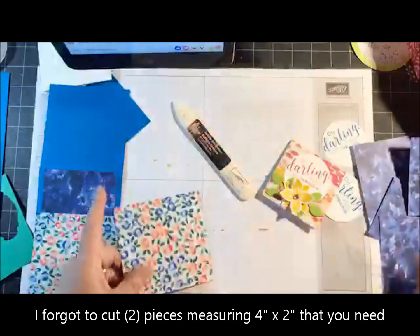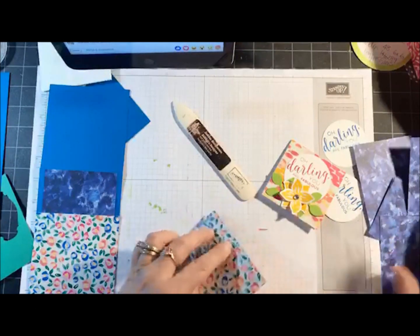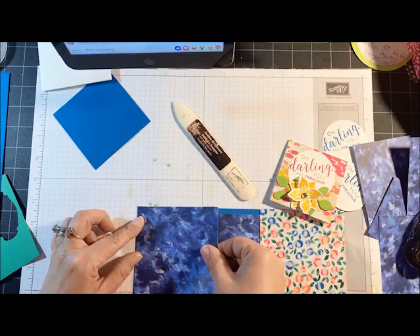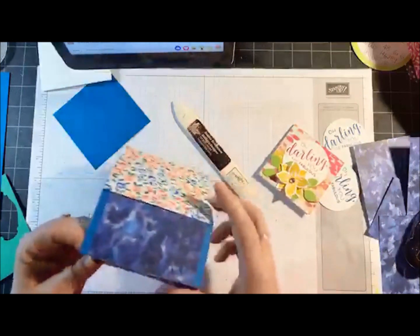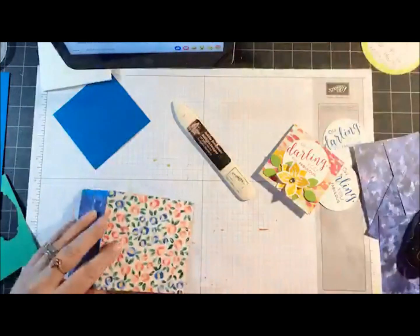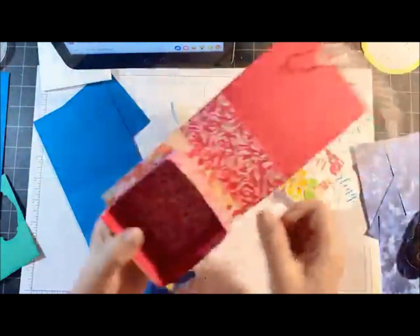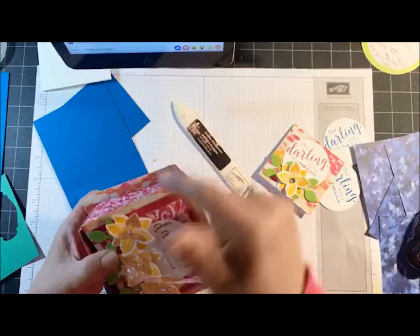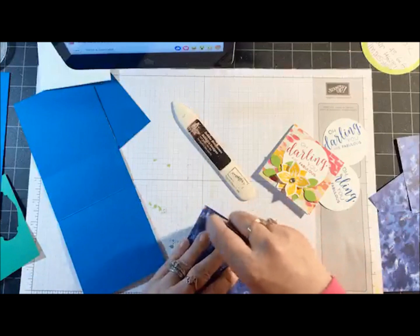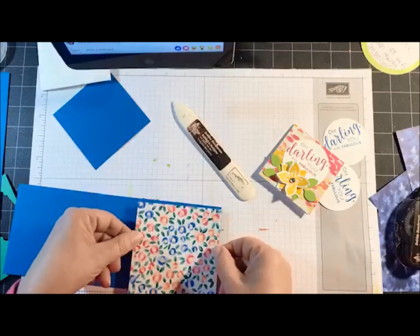Okay, now this portion here is going to go on the underneath. So this will be the bottom panel. I don't have time to cut out new ones, so I'm just going to keep going. Okay, so you have the designer paper on the top and then on the bottom. Next, we're going to flip this over to the inside. And what I did is I coordinated the cardstock up top and on the bottom with the same pattern. So we're going to use the flowered pattern. The box is just going to look a little different is all.